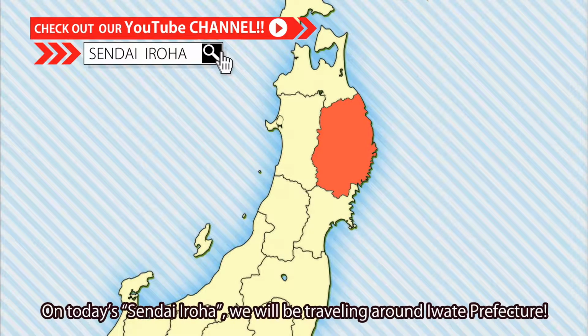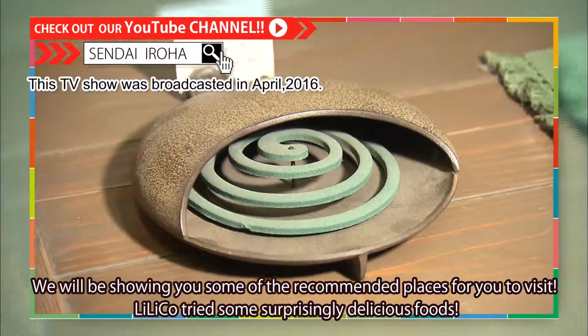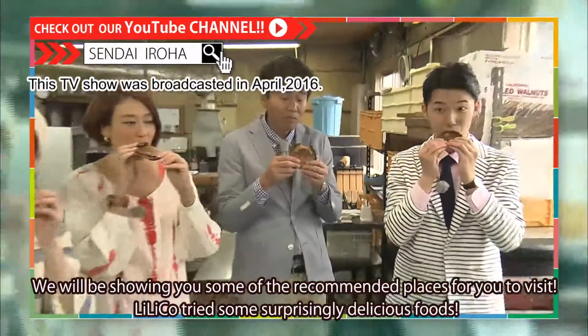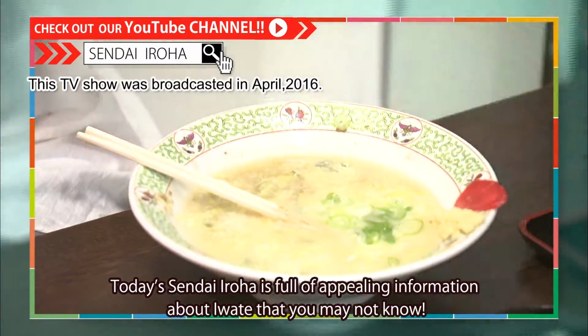On today's Sendai Iroha, we'll be traveling around Iwate Prefecture. We'll be showing you some of the places we recommend you to visit. Liliko tried some surprisingly delicious foods. Today's Sendai Iroha is full of appealing information about Iwate that you may not know.